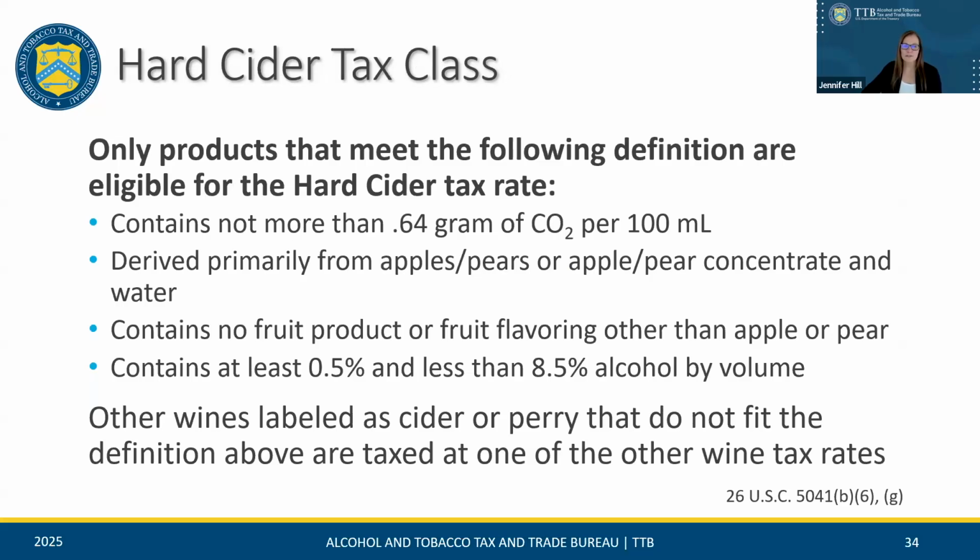The hard cider tax rate applies to certain cider and perry products. To be eligible for the hard cider tax rate, the products must contain not more than 0.64 grams of CO2 per 100 milliliters, be derived primarily from apples, pears, or apple pear concentrate and water, contain no fruit product or fruit flavoring other than apple or pear, and contain at least 0.5% and less than 8.5% alcohol by volume.